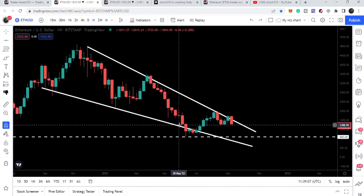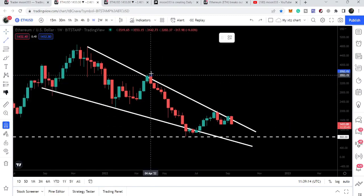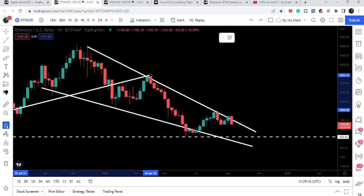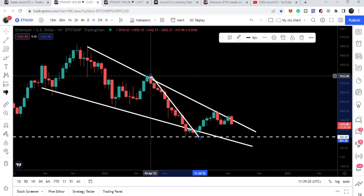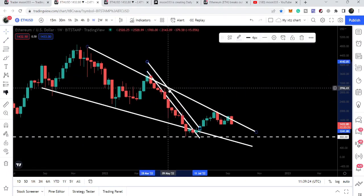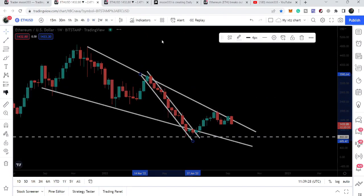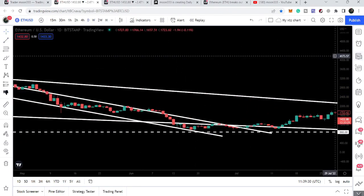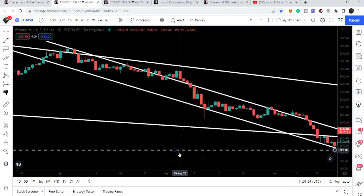By the way, before this move to the upside, we also formed another down channel, and we have broken out the resistance of this channel. That is more visible on the daily time frame chart. Let me show you this channel as well. Here we got the resistance of this previous channel, and here we had the support. Let me just switch to the daily time frame. Then here you can see this was the previous channel that Ethereum has already broken out.